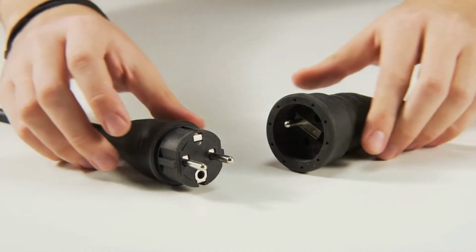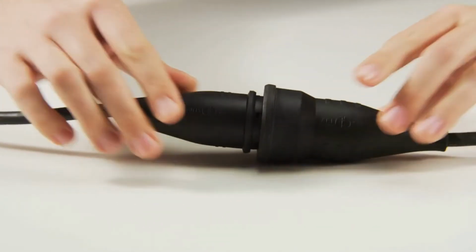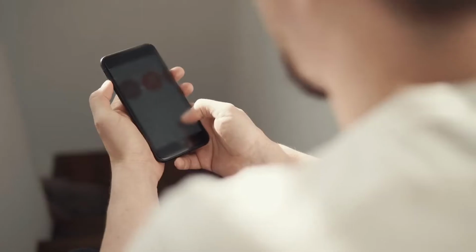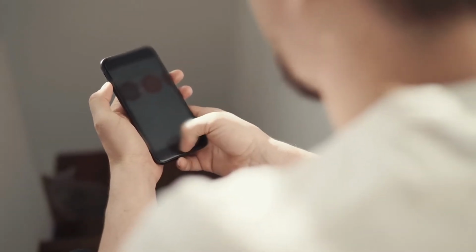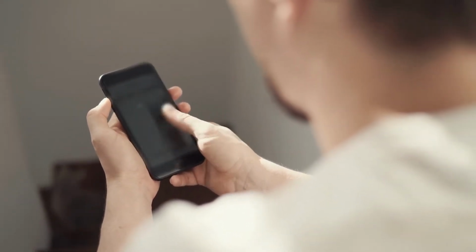Use the right extension cord. Make sure to use the right extension cord for the power inverter, with the proper gauge to avoid overloading and potential damage. Avoid continuous usage. Power inverters are not designed for continuous usage and should only be used intermittently. Avoid using them for extended periods of time to prevent overloading and damage.